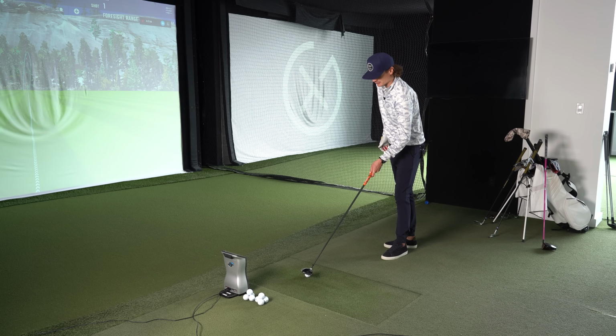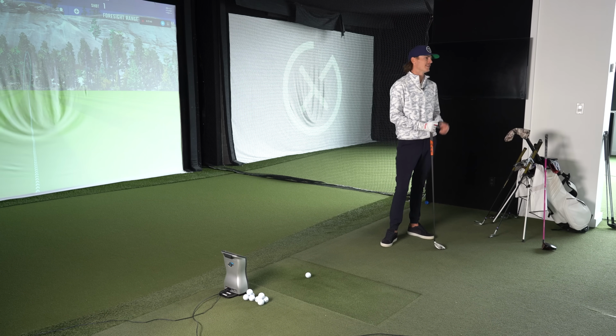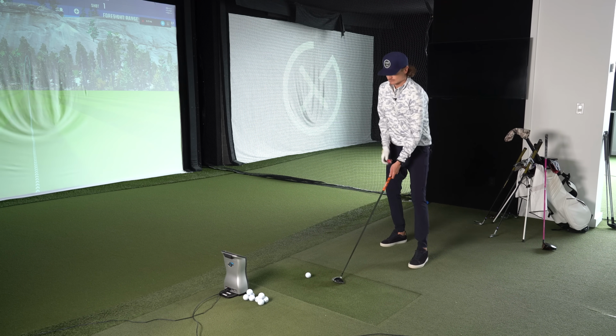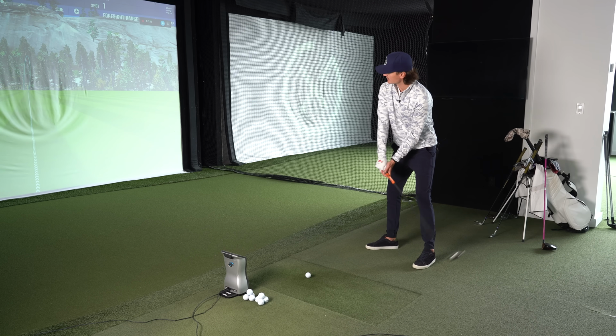Again, trying to hit a straight wood for me is always a bit of a challenge. I can't remember the last time I just hit a straight wood, just because all I see is a little bit of shape and it allows me to commit to it. Right. So let's just do a stock cut.